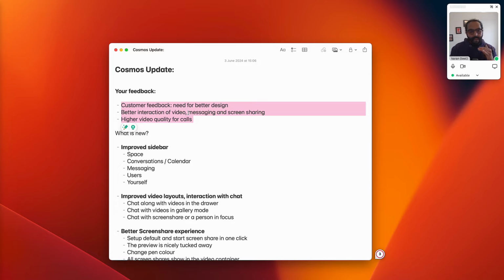Second, as over time we've added messaging on top of video calling, it was pretty evident that our messaging and video calling wasn't interacting natively. It was often fighting with each other. So that's something which came up and which we've tried to solve. The third thing is that there's this consistent need which I hear where you guys want better quality video calls, because right now camera resolution is limited to 420p. So these were the three things which we've tried to solve in the last month.